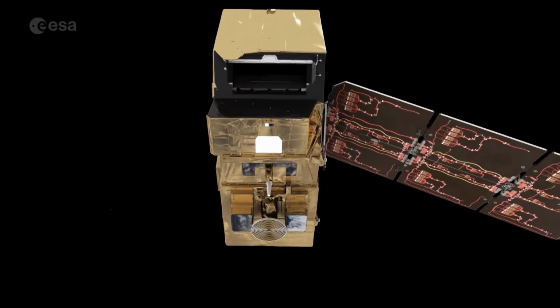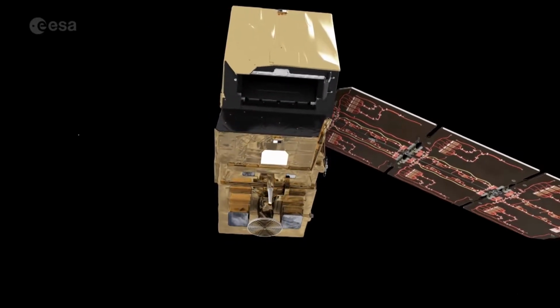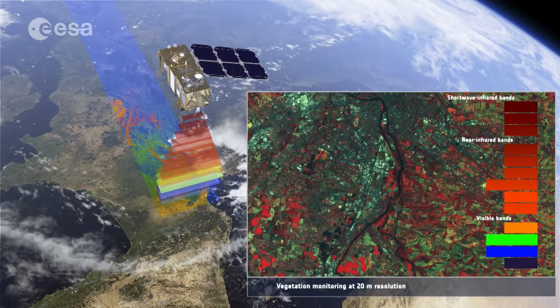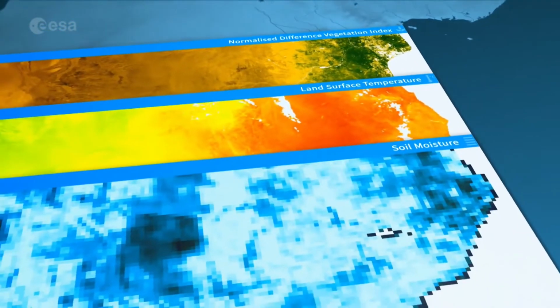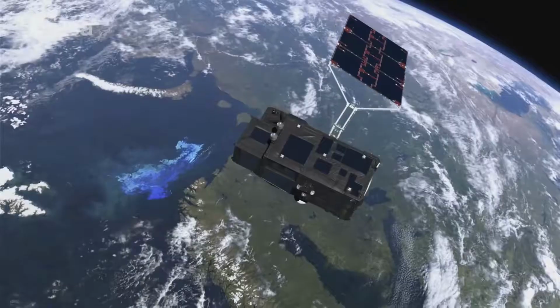Sentinel-2, with its single multispectral instrument, provides a new perspective on land and vegetation. It will allow us to monitor the Earth in different spectral bands every 5 days, continuously and systematically. Data from Sentinel-2 serves agriculture, forestry, disaster control and humanitarian relief.